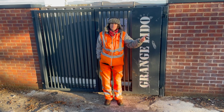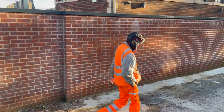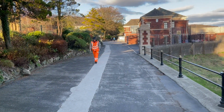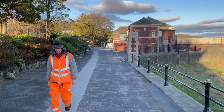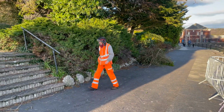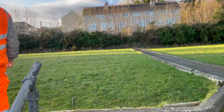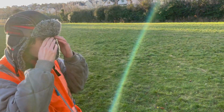Before I go, I want to just show you something up there. It's not an update, but it's a bit of a deviance up to you. It's very hard to show you this. This is a bit of teeny deviance in Grange-Over-Sands.